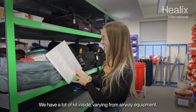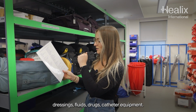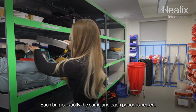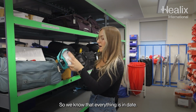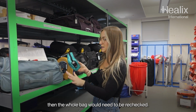We have a lot of kit inside, varying from airway equipment, dressings, fluids, drugs, catheter equipment. Each bag is exactly the same and each pouch is sealed, so we know that everything is in date, and if anything is opened during the repatriation, then the whole bag would need to be rechecked.